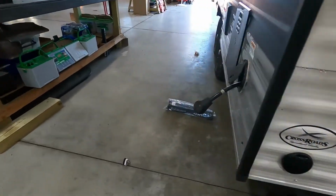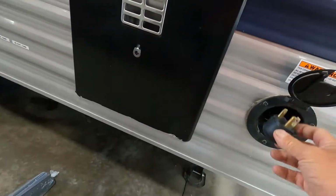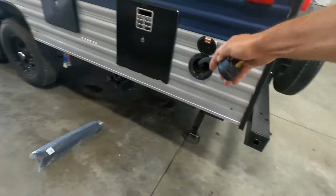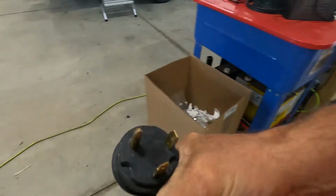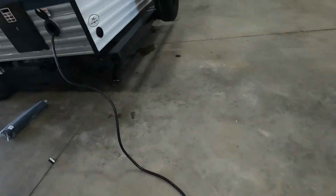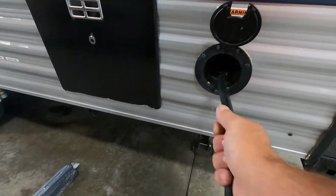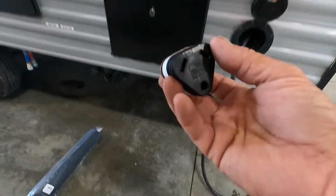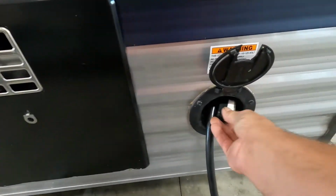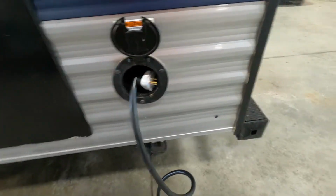Your power cord actually stores inside your unit. Lift this up, grab it, pull it out, go plug it in. Now at the end of this 30 amp service, should you need, along like this, and it'll come out quite a ways, you can put this adapter on there, 30 to 15 amp reducer, so you can utilize that plug to plug into a 110 if you need to.